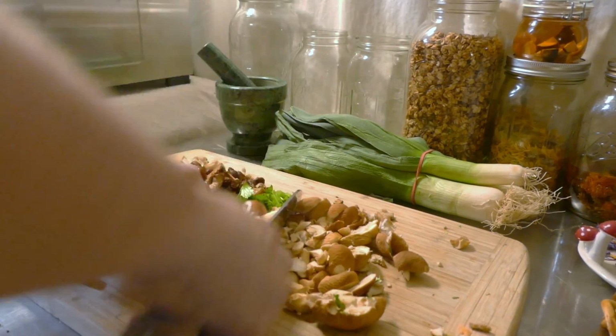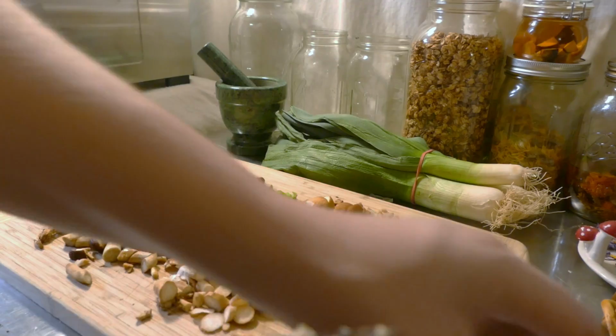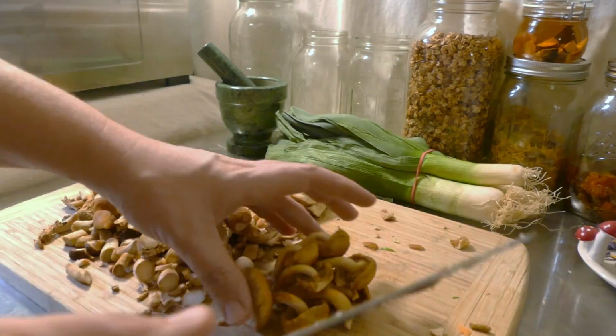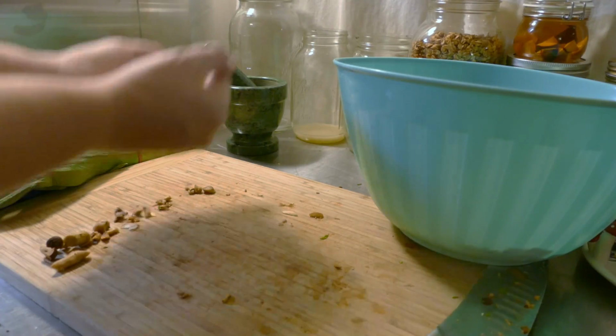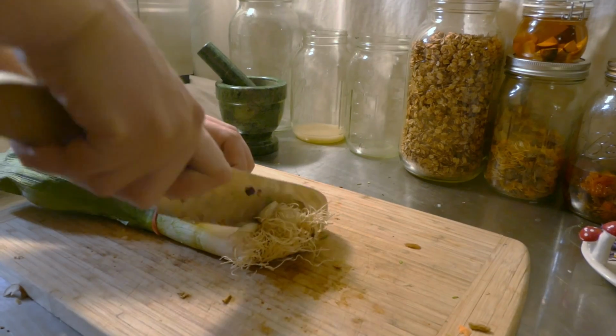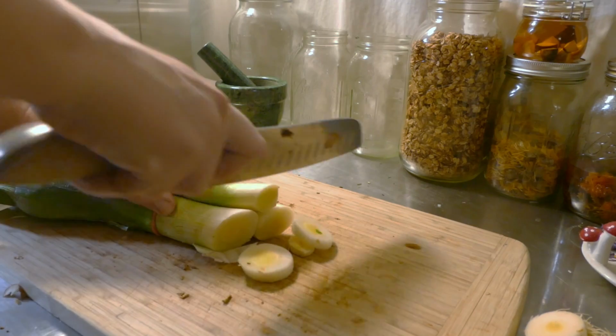And then I'm just doing a rough chop. You can pretty much use all the way down to the base of the stem on these guys. They're pretty tender, but they do have texture, which is why I say they're a good substitute for meat. So I just give a rough chop to some mushrooms, and then I'm chopping up some leeks.